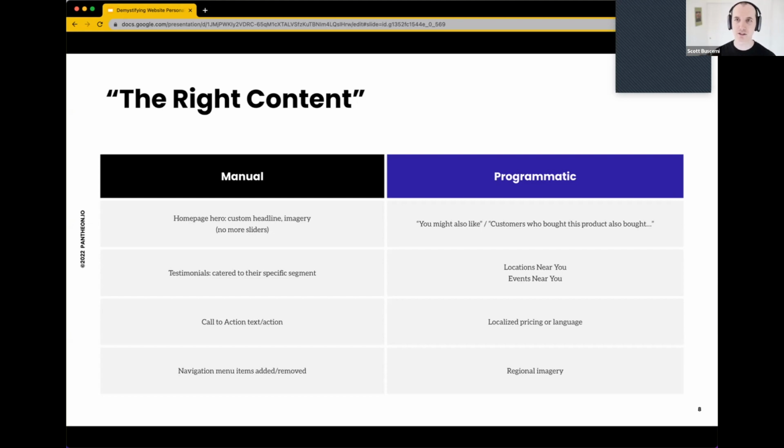Those are things where you're not setting up a system where you're saying, oh, if somebody visits in this location, here's the 5 that we'll show. Instead, you're entering in the events, and the system itself is viewing who's visiting and delivering the right content, the right events near them. As we talked about before, we can start to show localized pricing or languages, auto-detecting the user's region or the user's language preferences to show the right content for them.